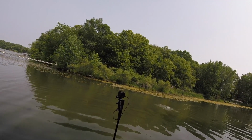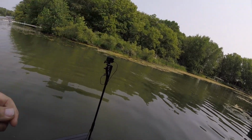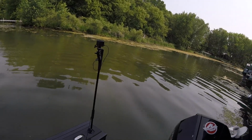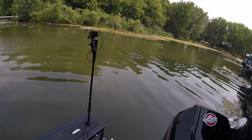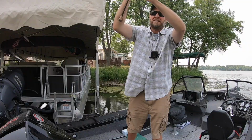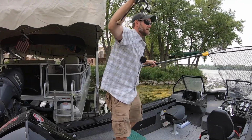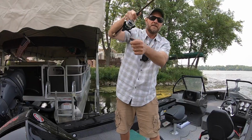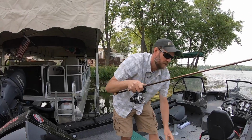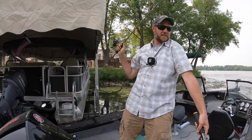Nice and easy, buddy. This is a good one. It's so shallow in here, he doesn't have really far to run, but just got to take it nice and easy with this light line. Oh, luckily I got my trusty net here, and I got a pelican that's eyeing me up over here. Come here, buddy. Nice and easy into the net you come.